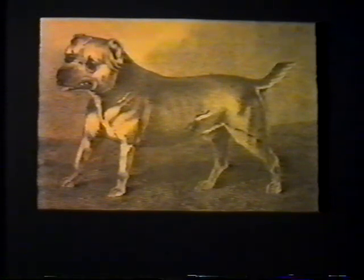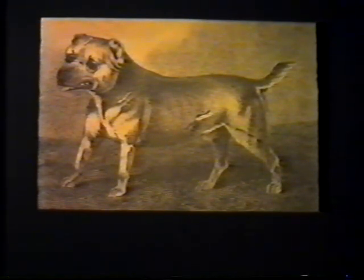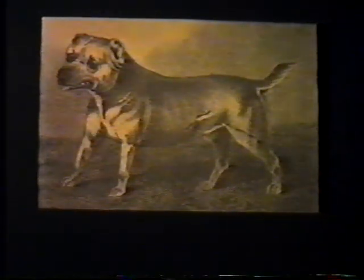Pictured here is a bulldog cross terrier called Trusty. This dog was owned by Lord Camelford and was reputed to be the winner of 50 fights. In 1809, Lord Camelford, as a token of his esteem, presented Trusty to Jem Belcher, the famous bare-knuckle fist fighter.